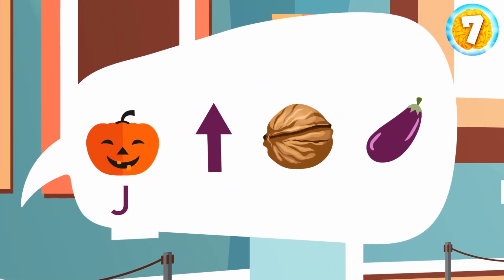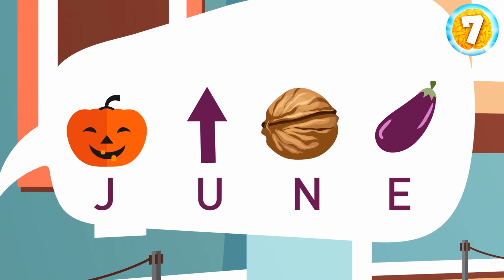Jack-o'-lantern stands for J. The next emoji implies U. Nut stands for N, and eggplant stands for E. Theo was born in June.